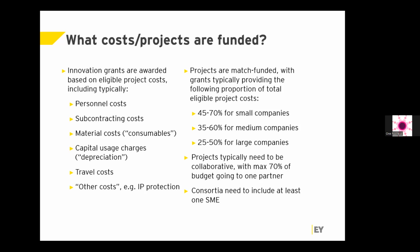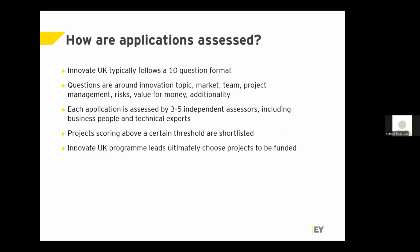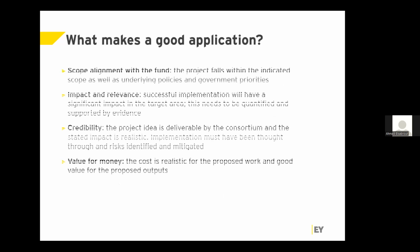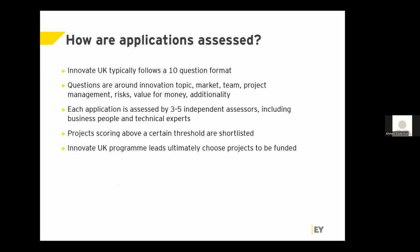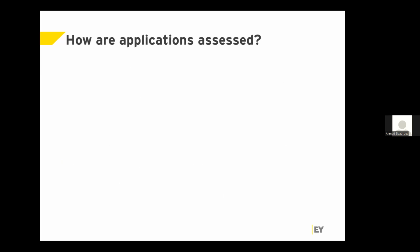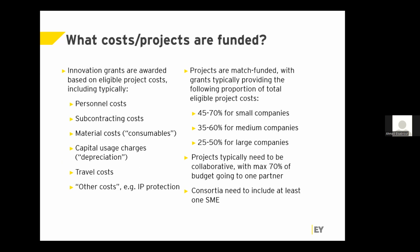Perfect, thank you. Brilliant, thank you for that, Maciej. So moving on to match funding. Oh no, sorry. Could you just jump back to the previous slide, Alex? Yeah, brilliant.